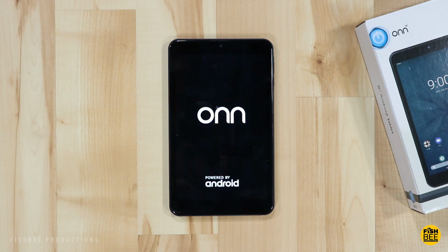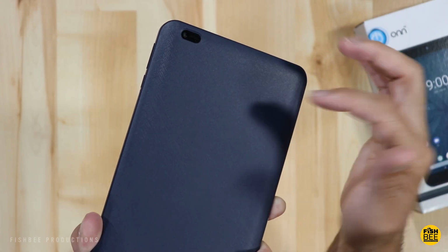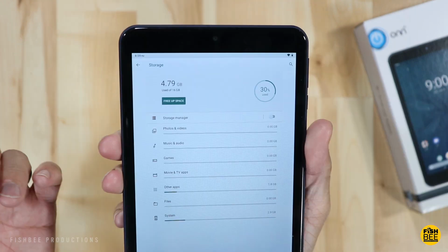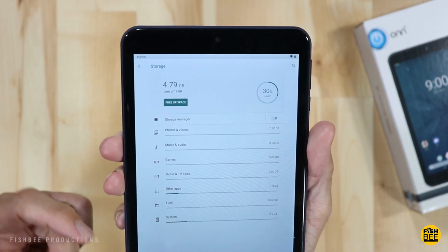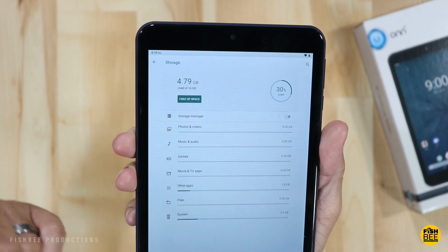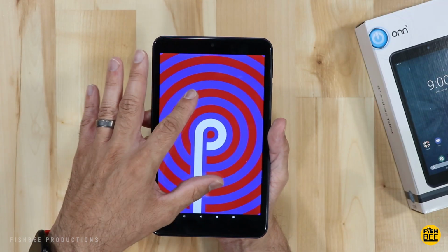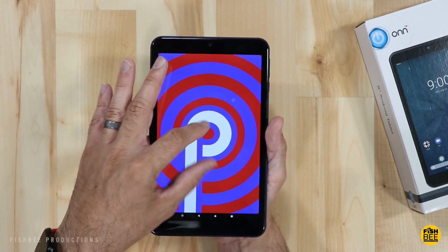Okay, so it looks like it finished installing the update. Wow, this is a really long time on the boot up screen. I was starting to get a little concerned there. That's weird, just from doing that update, the tablet is definitely a little warm right in this area. Okay, so that's actually not too bad. I've only used 4.7 gig of the 16 gigs available. And like I said earlier, this is on Android 9 or Android Pie.